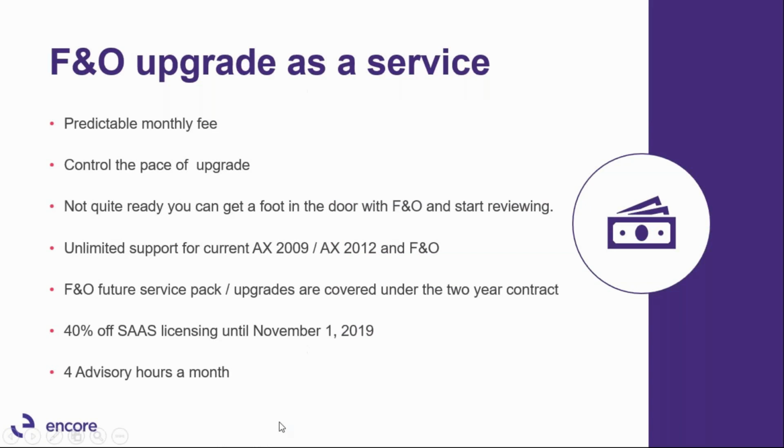So, going towards wrapping this up on the finance and operations upgrade as a service, what we're offering now is, we've seen with our customers that they would like a more predictable monthly fee. So we'll set it up for a monthly fee going forward. You can control the pace of your upgrade. So if you're not ready now, you could sign up for this and you'll get your F&O licenses, the 40% discount, now. I think it's till November 1st of 2019.